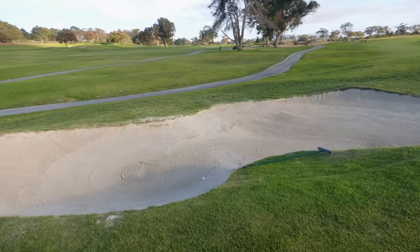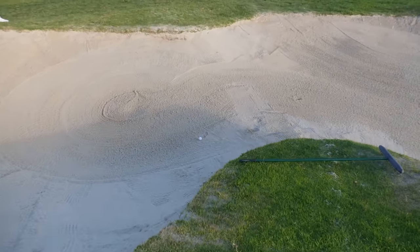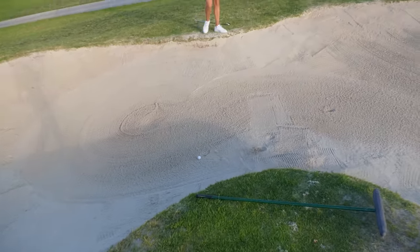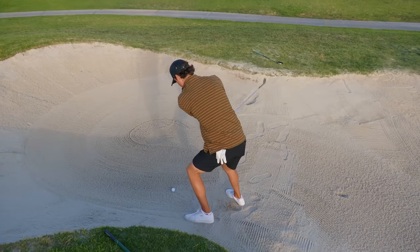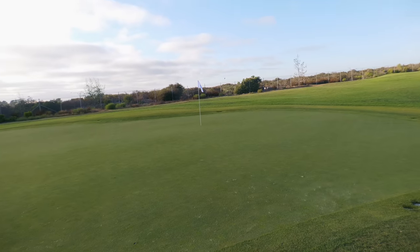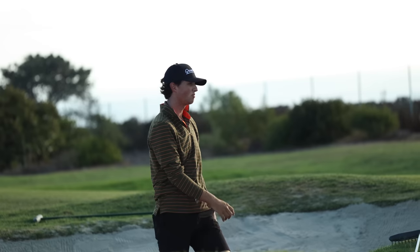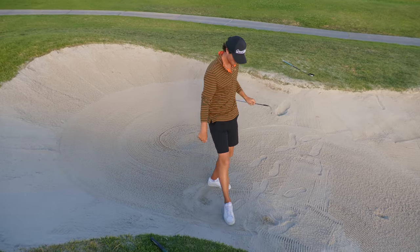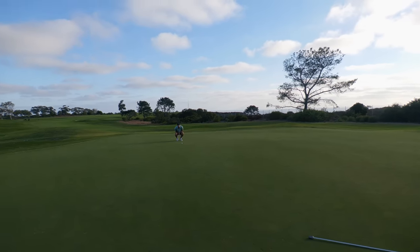Grant is right here in the bunker. Honestly, a really nice lie right there and a really nice angle for this bunker shot. All right, here we go. That was really good though. Spun a little bit to the right. It's okay, I'll take it. Okay, here we go guys. I'm gonna get this angle of Garrett.